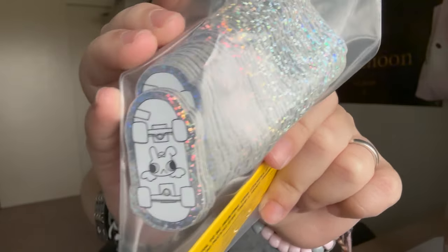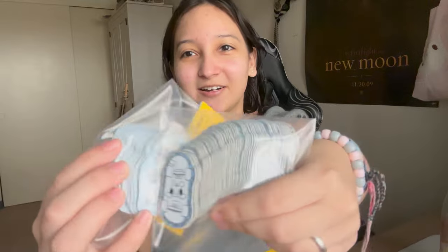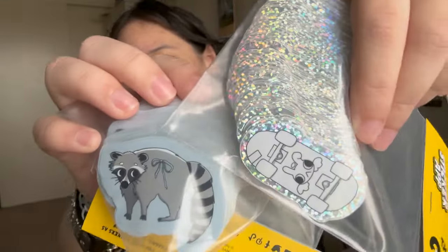So it's that bunny skateboard that I have on the back of my business card. Yeah, I think this is really fun. Whoa! And like these two together, that's a vibe. I'm so happy. Okay, wow. Woo-hoo. Okay, the last sticker is fan art.